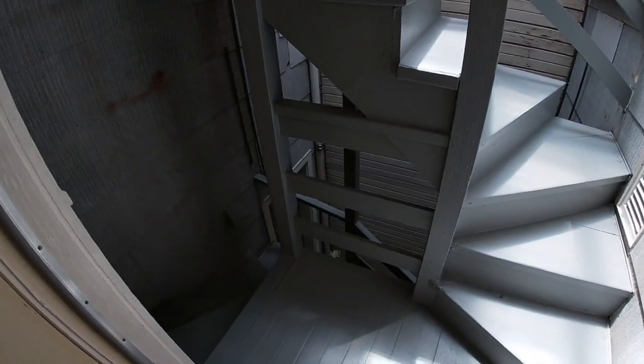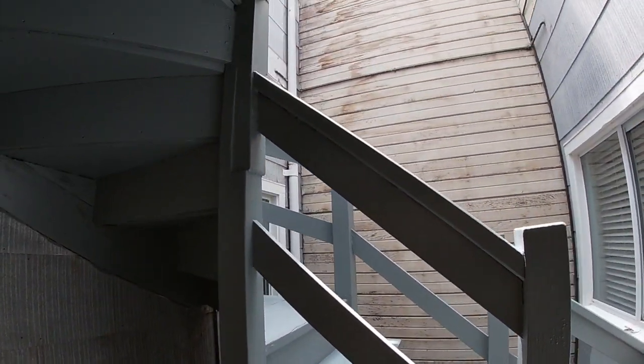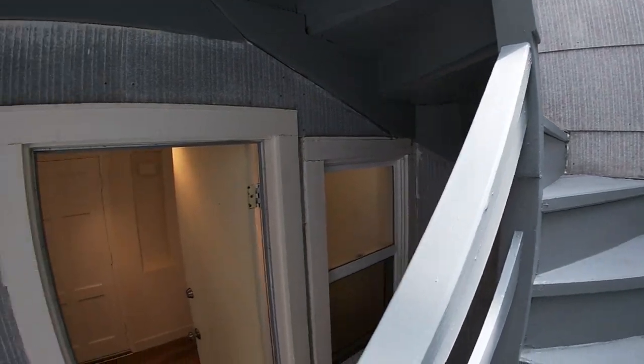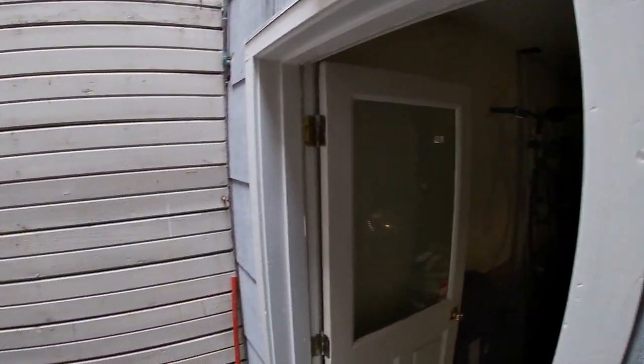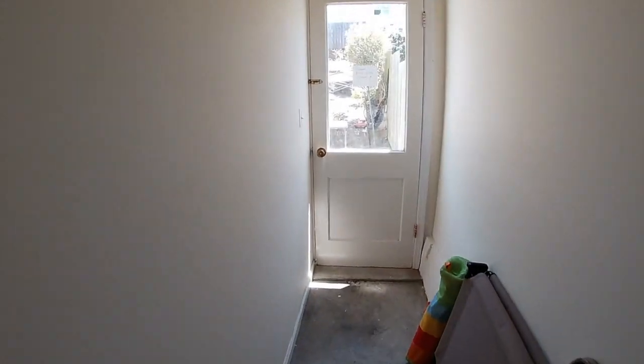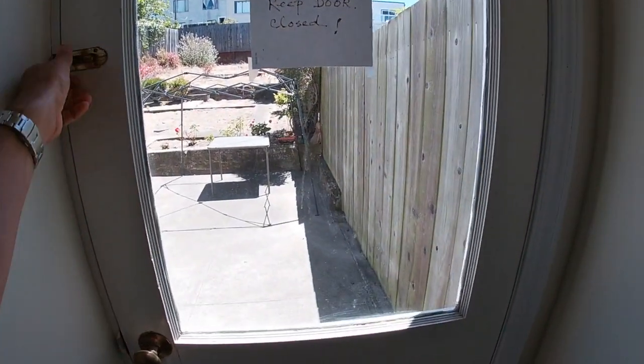Okay, this is the back stairwell. I just want to take you down. Normally, this is the way you're going to take out your trash, recyclables, and compost. You could go down through the front entrance as well. However, with your car parked there, you might have to go around, so this might just be easier. And the trash and recycling is going to live right down in this area right there. Okay. Now we're just going to go to the backyard and let you know what that looks like.